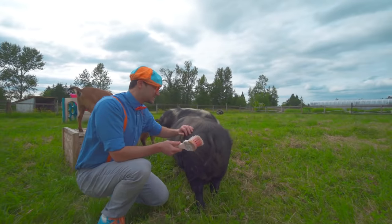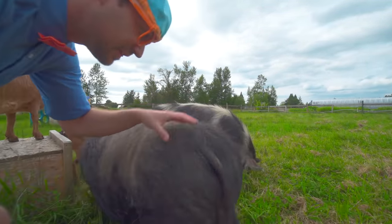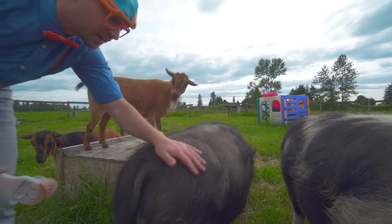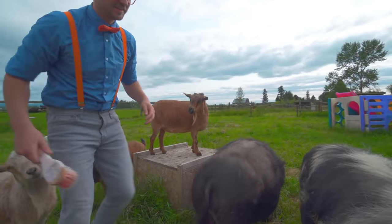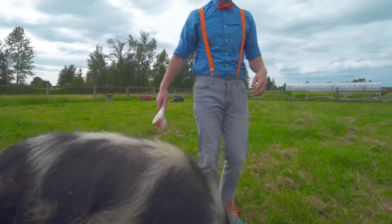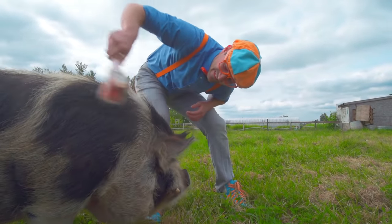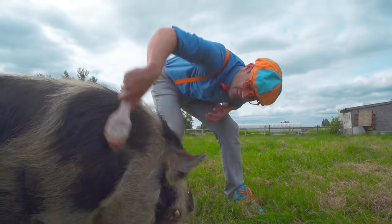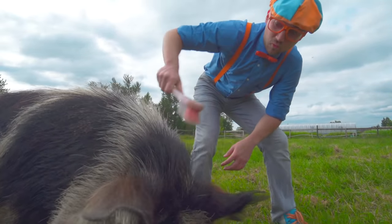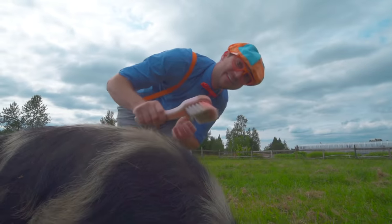Come check out this pig's hair. Whoa, it's really coarse and really thick. Wow. It's really thick. Oh, hello. Hey, Pig. There you go. Oh, yeah, does that feel good? Oh, I bet. There you go. See, I'm brushing this pig. This pig is really big. Whoa. Can I give you a hug?